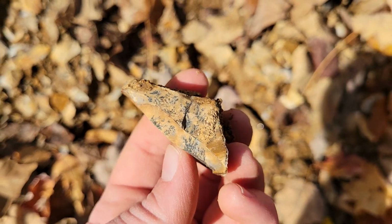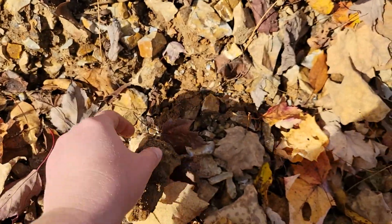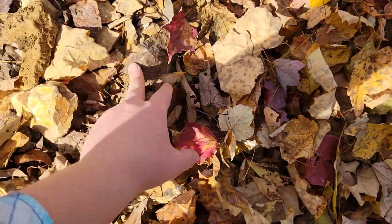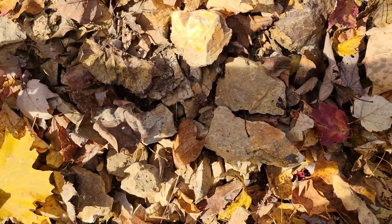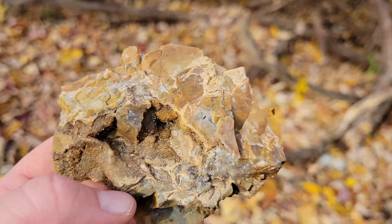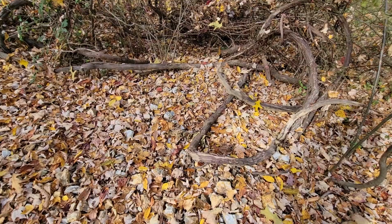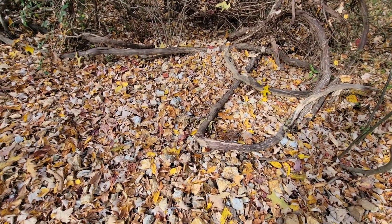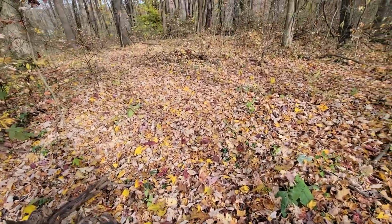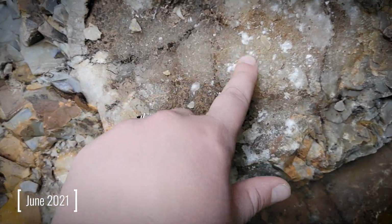Ooh, this one's got some nice little dendrite pattern on it. Some more sparkly druze all over this piece here. Not the best to do anything else with, but I got some nice crystal. I swear last time we were here there was this big yellow and red flint boulder, and I don't see it anymore. I thought it was right here, but maybe someone else broke it all apart and took it all, which they can do here.